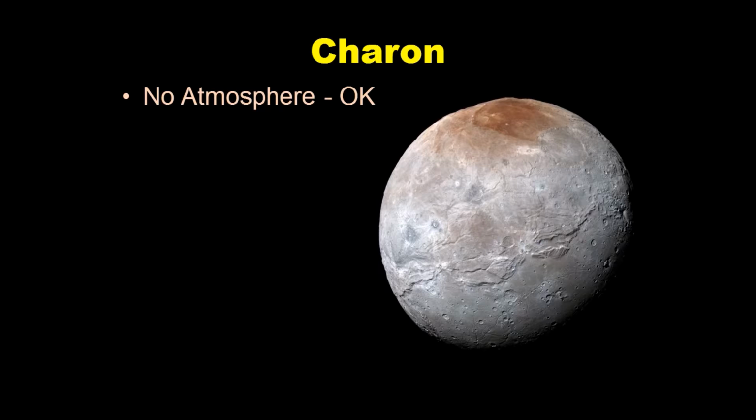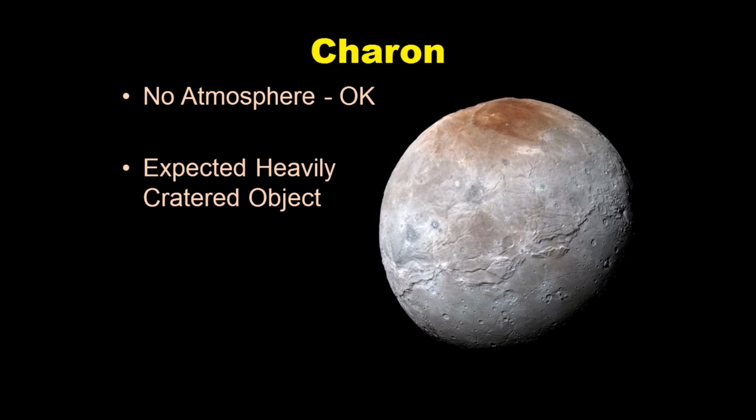There is no atmosphere at all on Charon. That's not a surprise. We kind of expected that. So I checked that one off. That's one thing that we were correct about. But there's really no detectable atmosphere there.